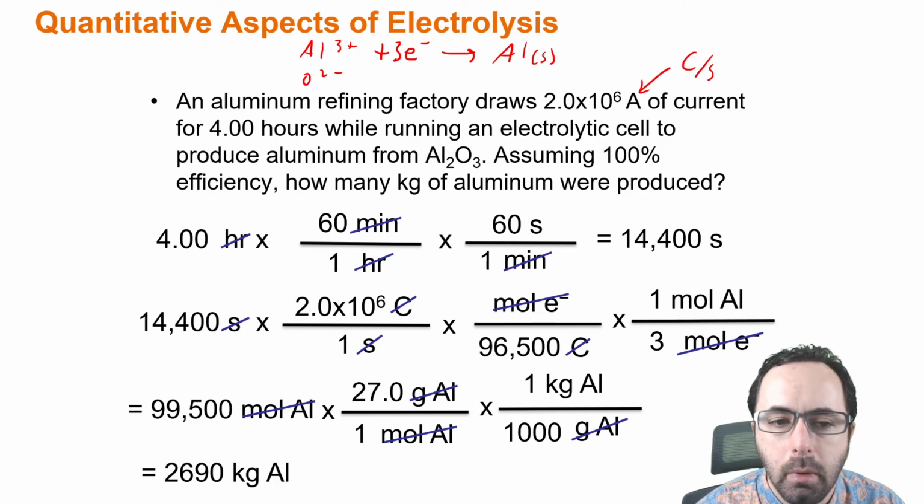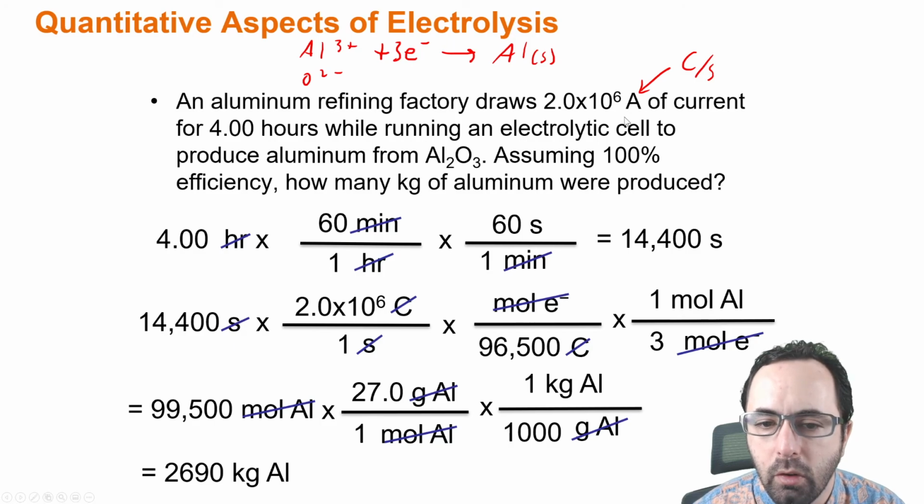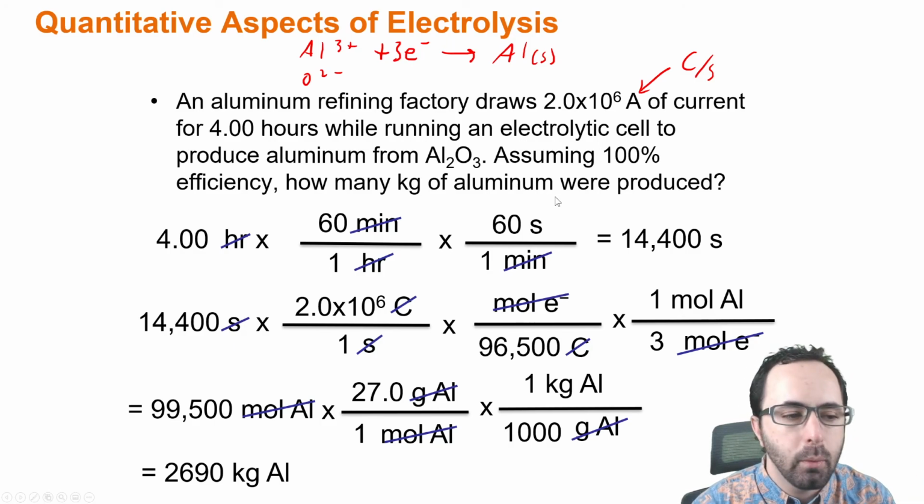And that is the way that you solve one of these electrolysis problems for how much of a product could be produced based on running a certain current in amps for a certain period of time. And that is the last type of problem that we'll do.